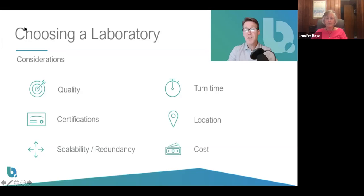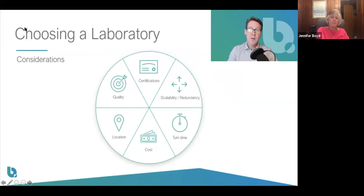And of course, cost. What is the cost of the laboratory? And you want to look at all these together and weigh each one and find the ones that are important to your business. And that will help you with choosing a laboratory.